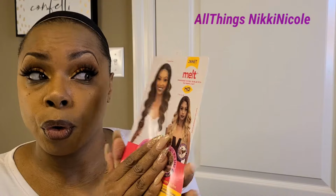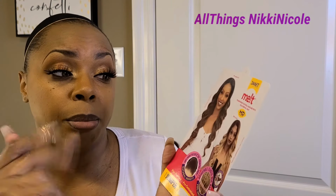Now, I didn't realize my girl is a 13x6 frontal part wig, and I'm here for that. That means you're going to have some versatility with parting. If you're a middle part girl, you can do a middle part. If you're a left part girl like me, you can do a left part or a right part. But I'm not holding strong to any parts because these wigs have helped me come out of my comfort zone with the parting space.